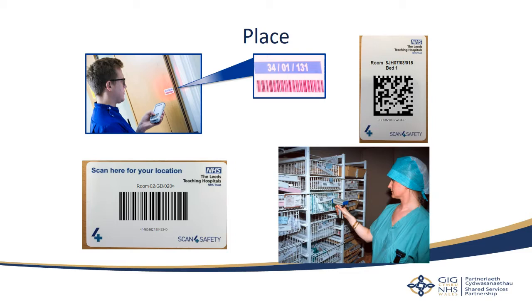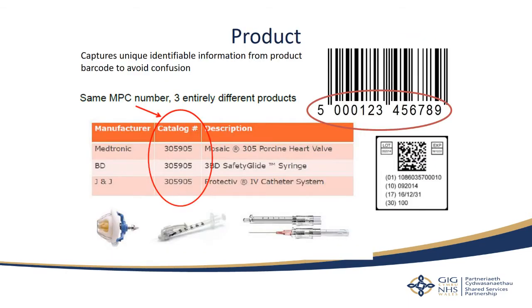And then the next slide identifies that we've actually got some potential issues that we've historically had within procurement. As product codes are not globally unique, there's an opportunity for duplicates, and there's 3 examples there of very different products, but actually the product catalogue number is exactly the same. So moving to GTINs, it means that any errors in relation to the wrong product turning up are basically taken out because of the uniqueness of the barcodes.